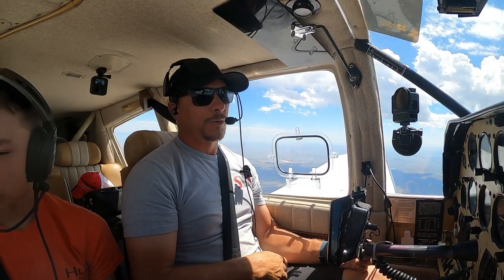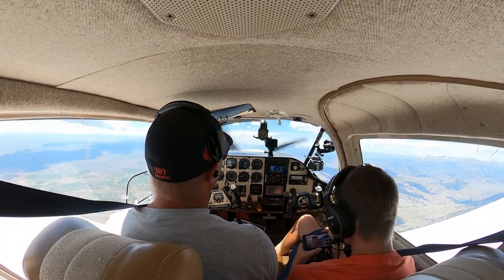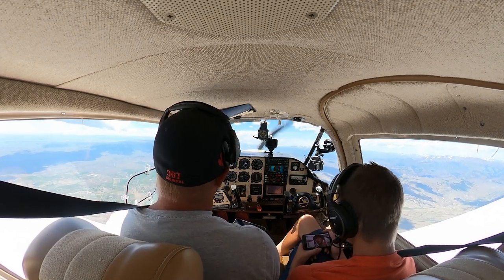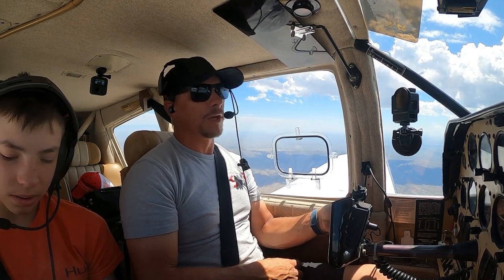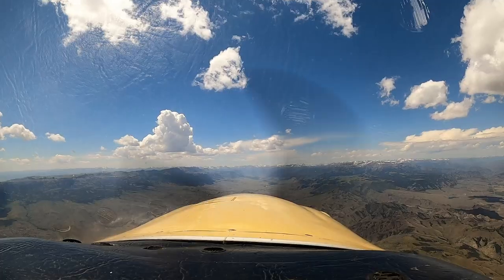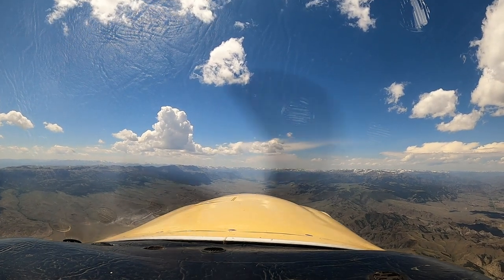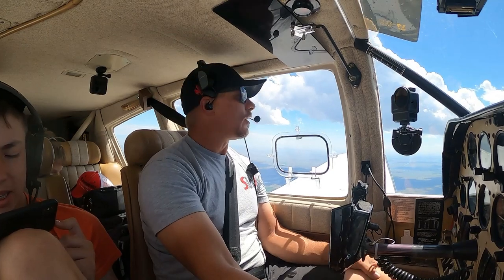Finally at 12,500 feet. It took us quite a while to get up here. Pretty high density altitude. I think density altitude leaving Powell today was about 7,000 feet. We're just over the Buffalo Bill Reservoir. Straight ahead of us, you'll see the Wind River Mountain Range. A lot of mountains right here.